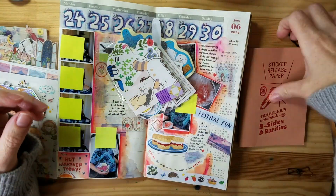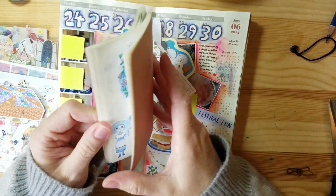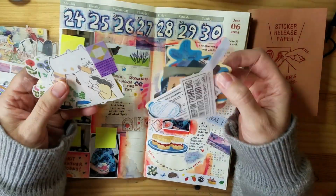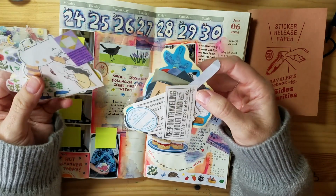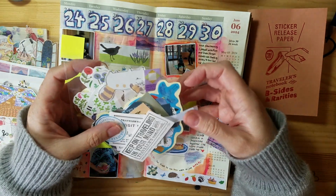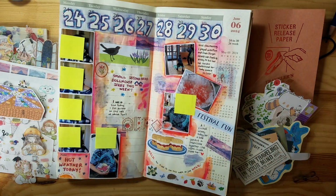Some of the things I'm putting aside, you just saw me put aside some stickers because we're going to Japan in the summer and there are some stickers that I want to use when we go away. And then I just need to decide which ones I'm going to put in my journal to fill all the gaps and what I'm going to do with all the rest going forward.